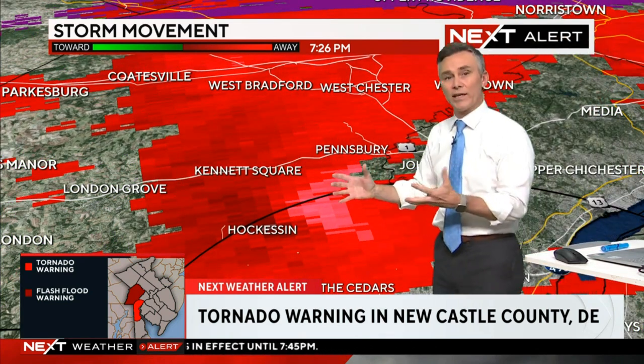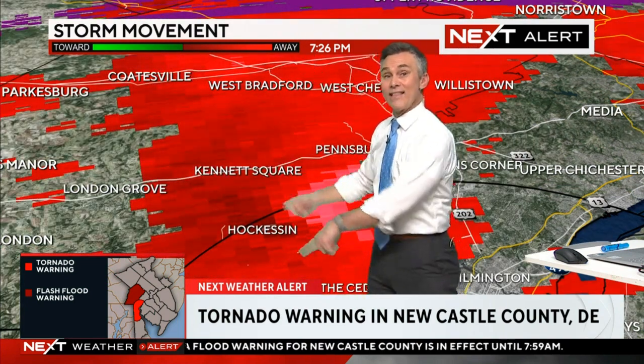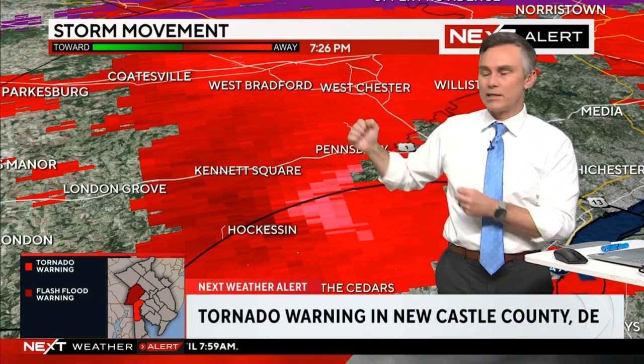Yeah, there's strong winds. All the red is away from the radar. Keep in mind, the radar is south. And so all this color means that the storms are moving this way. They're moving away from it. If it was the other direction, it would just be the same intensity, just green.